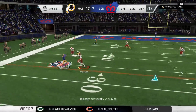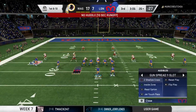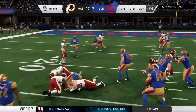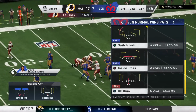Here's Murray as he sets to throw it. Able to find Isabella. And he's able to pick up the first down here before he goes down at the 26. Running from the shotgun with Drake. And he's going to take this one down to about the 23-yard line. Give him a couple on the carry there.